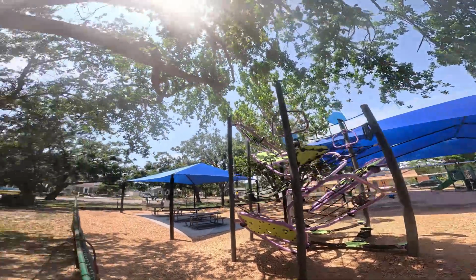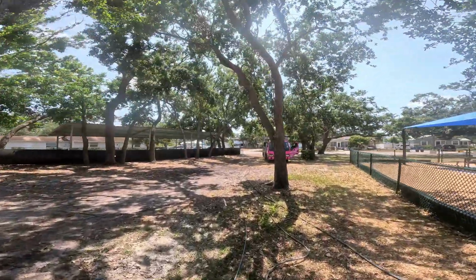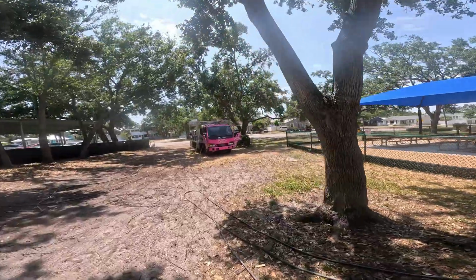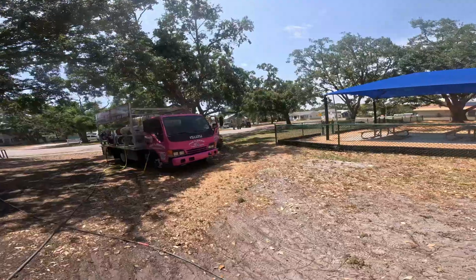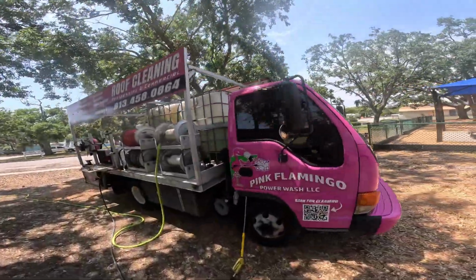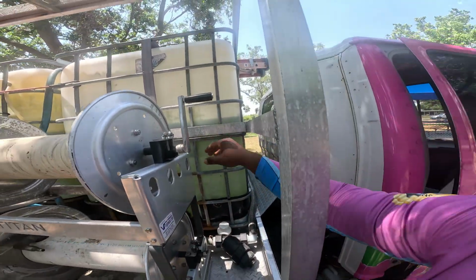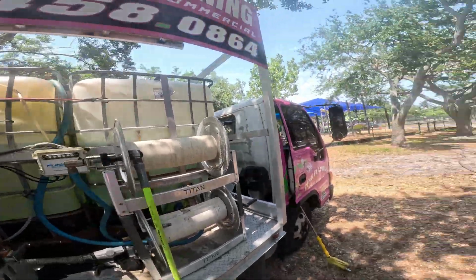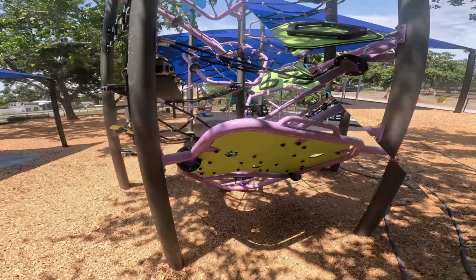They do have a water outlet right here by this little doggy park, so I'm letting the tanks fill up. I'm gonna be using the 12 GPM and the M5 twist nozzle to rinse off the playground set. Should be pretty easy. Right now I got almost 400 gallons of water, which is plenty to get this job done. All right, y'all stay tuned.